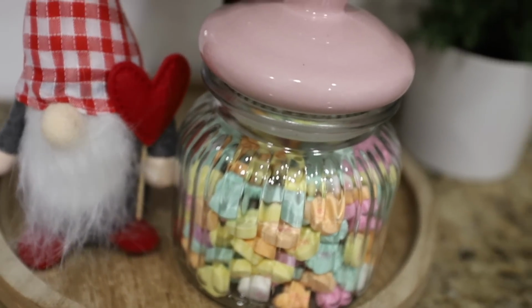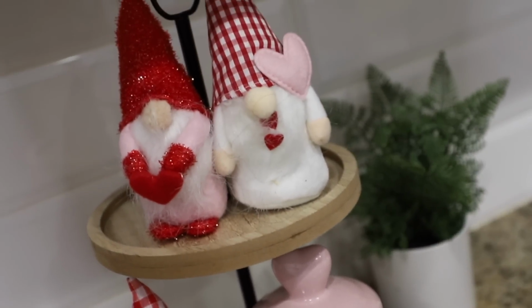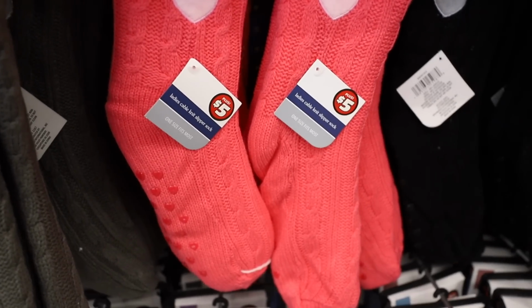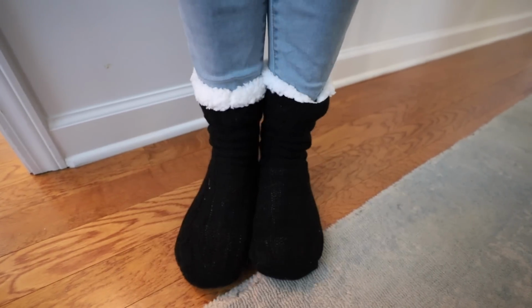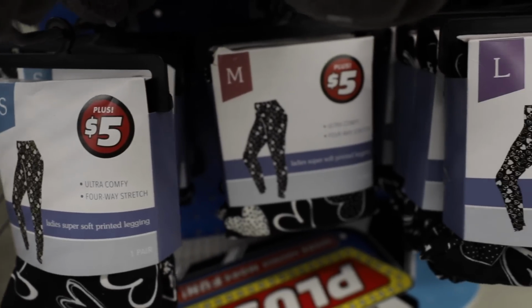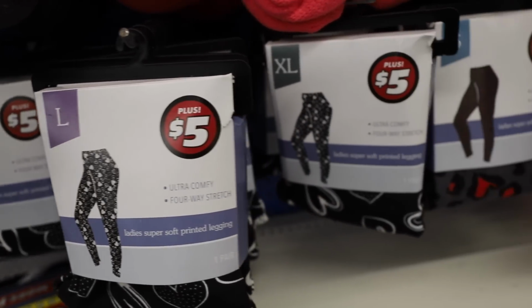Do I need another gnome? No. And do I regret it? Gnome way. They brought back the socks. They had these during Christmas time, and you know how much I love them. These are just $5, and they have the grippies on the bottom. I also love the Dollar Tree leggings. I talked about these a lot. $5 and totally worth it.